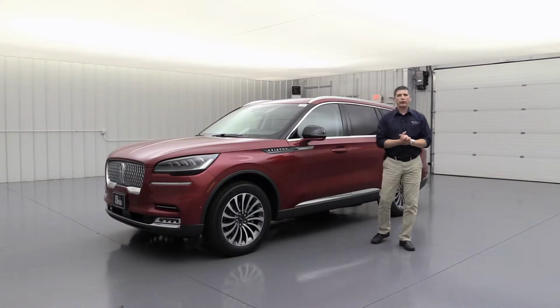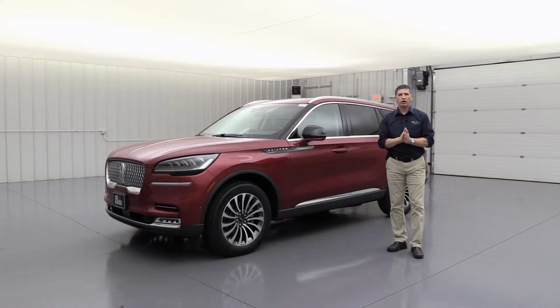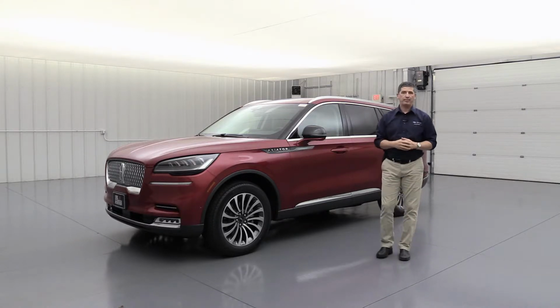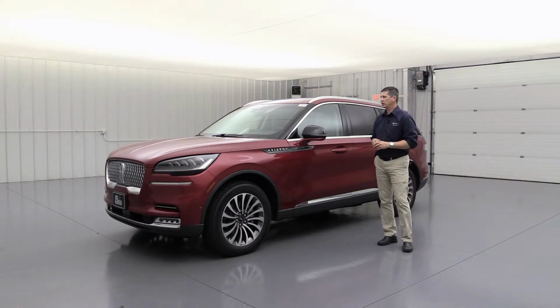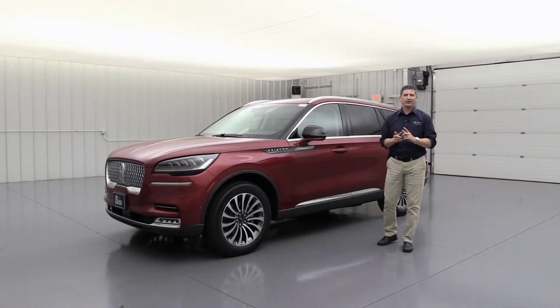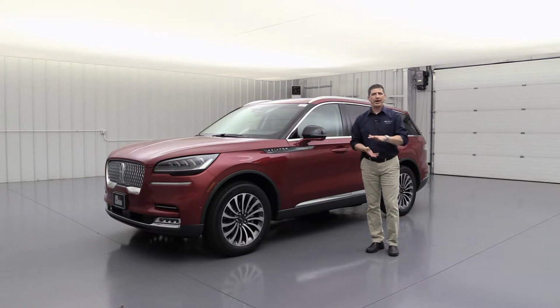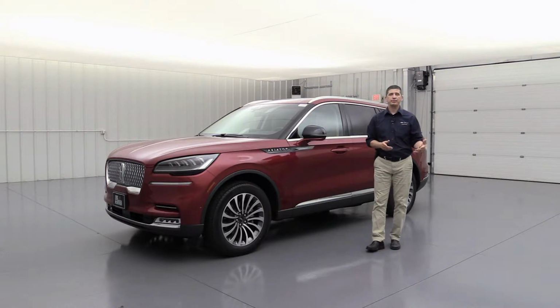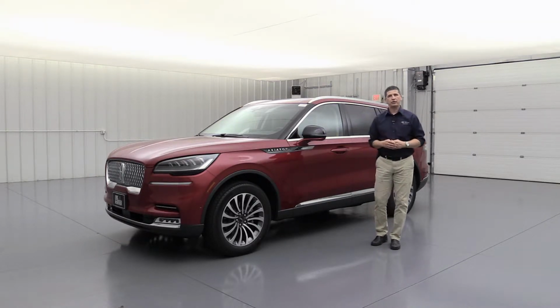So we did bring in our Red Carpet tinted metallic Aviator. We are moving on to the 201A equipment group. Now that blue one didn't have the 201A equipment group, so I did include and talk about a couple things probably mentioned as part of that. This package gives you a couple of packages that are standalone options on the 200A, and we'll get into optional equipment in just a little bit. But I want to cover this 201A package.